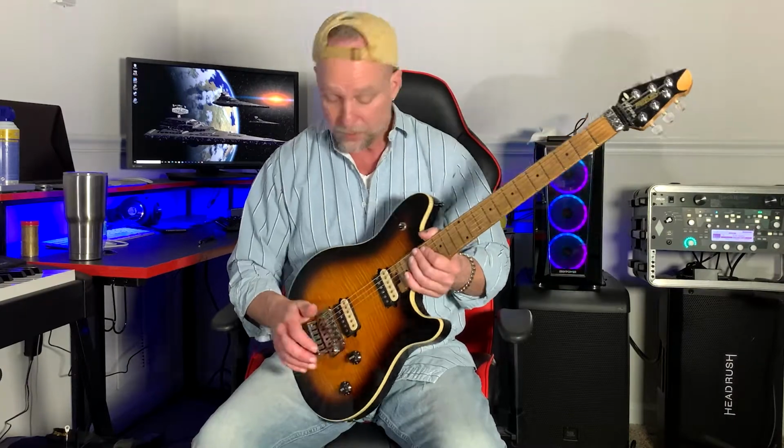Works very well. And these are the original pots in this guitar. Believe it or not, I've not changed anything in this guitar. 24 years. Everything on this guitar is original except for the frets. Because if you watch any of my other videos, I'm kind of a fan of stainless steel frets. And if I buy a guitar that does not have stainless steel frets, the first thing I do is have the frets pulled out and put stainless steel frets in it.